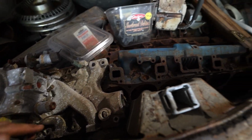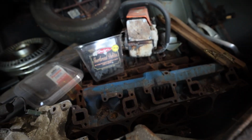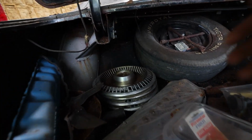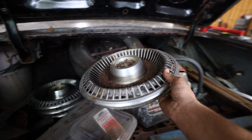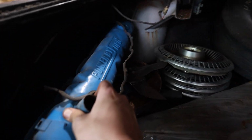Aluminum, maybe? And we've got some cylinder heads. Are these nail heads? Oh, and a chainsaw? What the heck am I going to do with that? There's a whole full-size spare. Oh! Yes! Oh, hubcaps, all 4 of them. Oh yeah. Look at that.